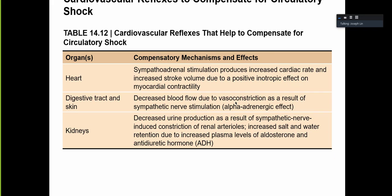When you think about cardiovascular reflexes, your heart begins to compensate, right? And this is where it gets really interesting. So there are these mechanisms in our body where you're trying to survive. And this is why, if you ever think about biology and the evolution of our bodies, we're designed to survive, right? Everything we do is to try to survive a little longer and to be more efficient. That's the theme of biology.